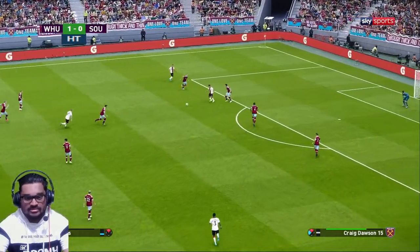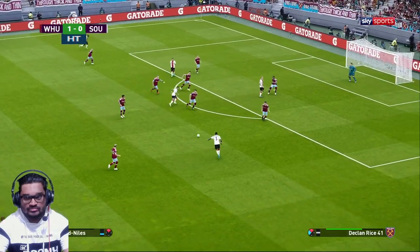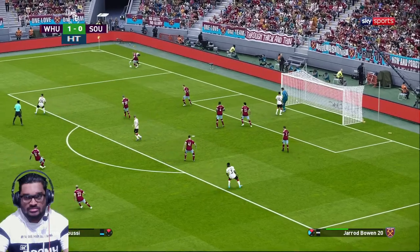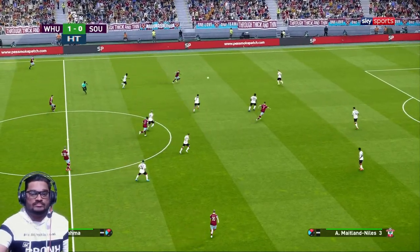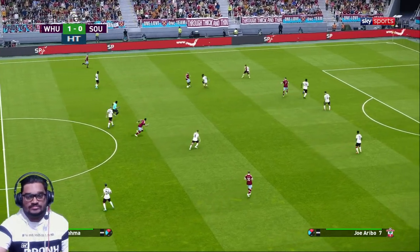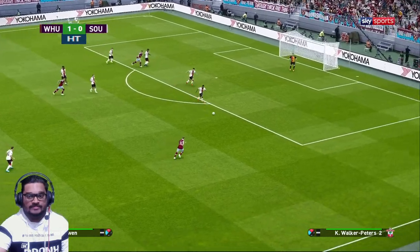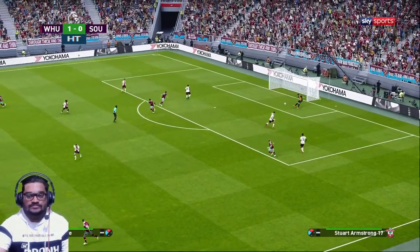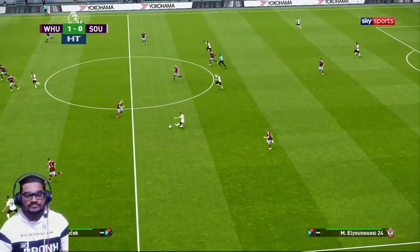Armstrong. Played out to the left flank. Shirt sleeve order, very much the dress code. This place simply a monument to the game. So much prestige, so much pride, so much passion whenever football is played here.